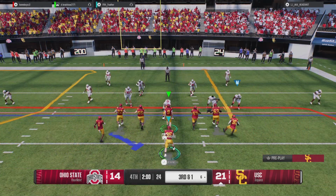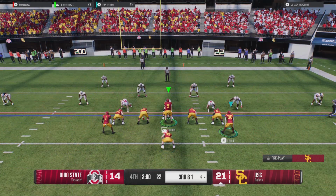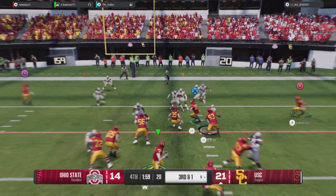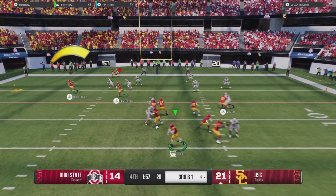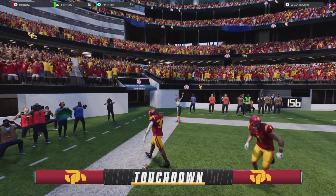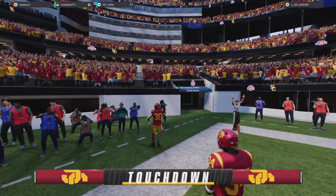The terrain gets rough this deep in the red zone. Third down, they can't pick up the first without scoring. Scanning the field, it's Rourke. Fires into the end zone. And he's on his way. He'll go all the way. Touchdown, Trojans!